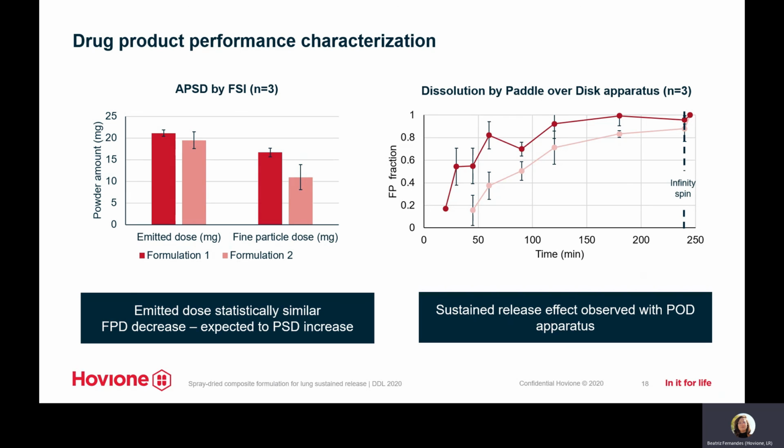And lastly, when looking at the drug product performance, we can see that the fine particle dose does decrease. However, this is expected due to the particle size decrease and again can be optimized easily by changing spray drying parameters. However, it is still a fairly good fine particle dose. It's higher than 50%. And when looking at the dissolution, the paddle over disc apparatus was used. This means that the fine particle dose was collected and then used for the dissolution. And here we can clearly see the sustained release impact of the DSPC and of the structures generated during the ethanol injection step. And we can see that 50% of the dissolution is shifted from around 30 minutes to around 90 minutes. So it takes 3 times longer.